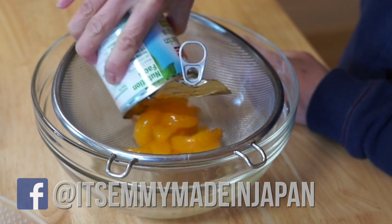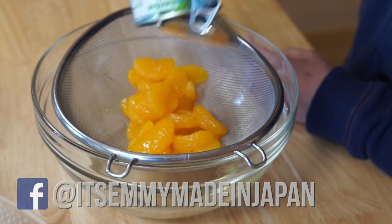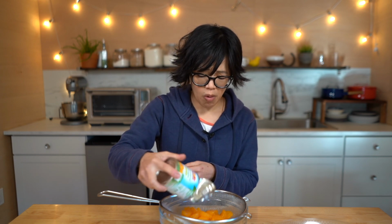Next, we're going to drain an 11-ounce can of mandarin oranges. These are little tangerine slices. Look how cute they are. They're like perfect. How do they taste? Oh, nothing like an orange. We want to make sure this is drained really well, otherwise our salad's gonna be really soupy.